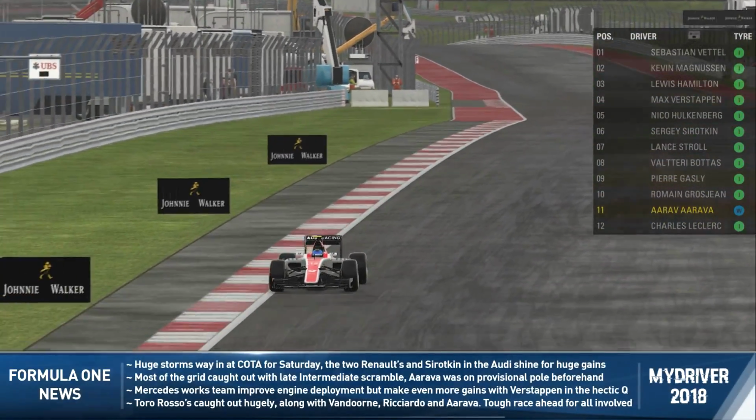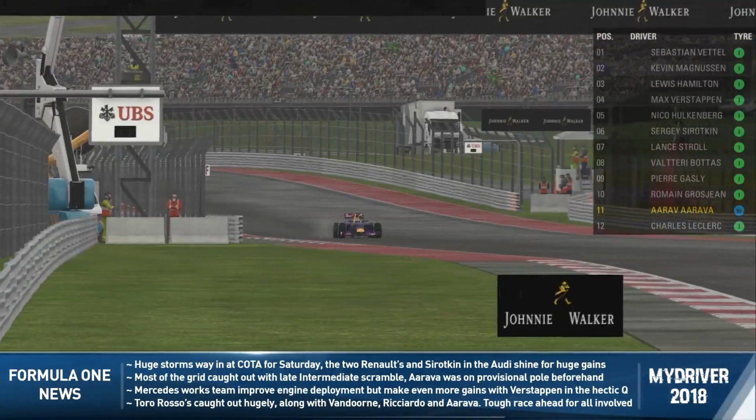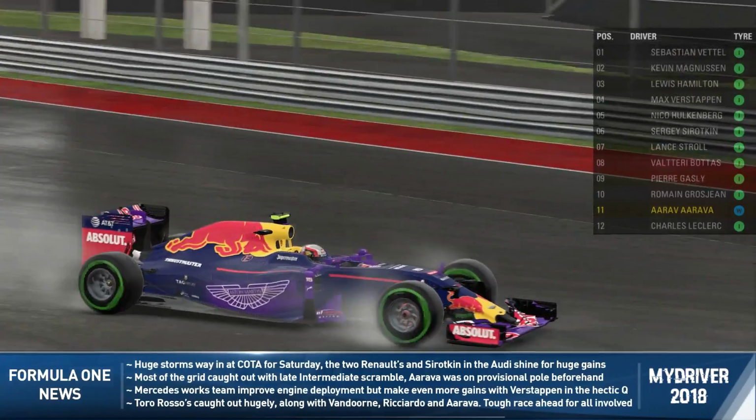Sirotkin for P5. Row 4 is all Williams, with Stroll getting the better of Bottas, and rounding out the top 10 is the all-French Row 5, Gasly ahead of Grosjean, and with Aarava stranded in P11 after getting caught out by the changing conditions.